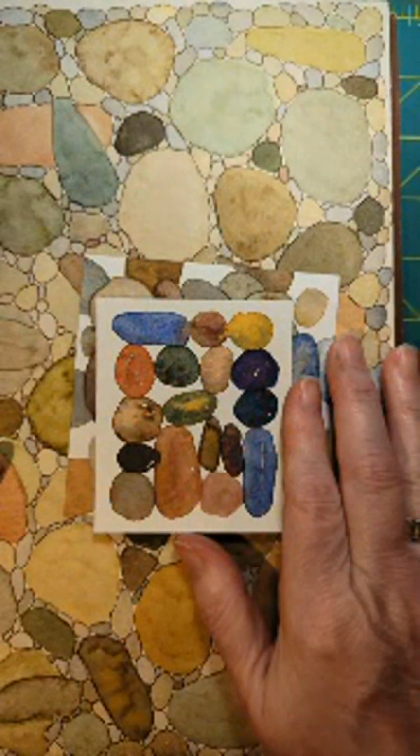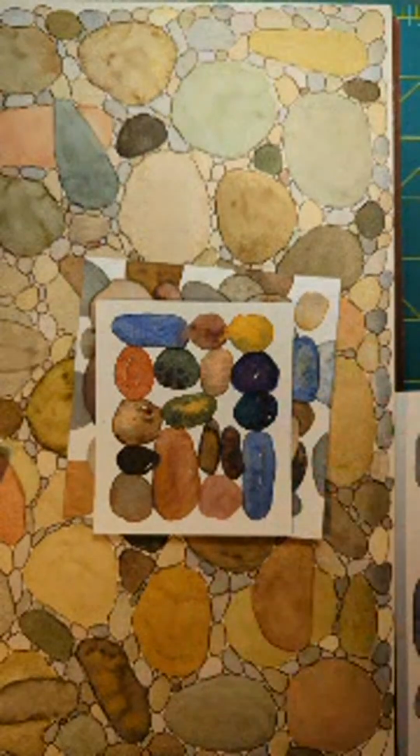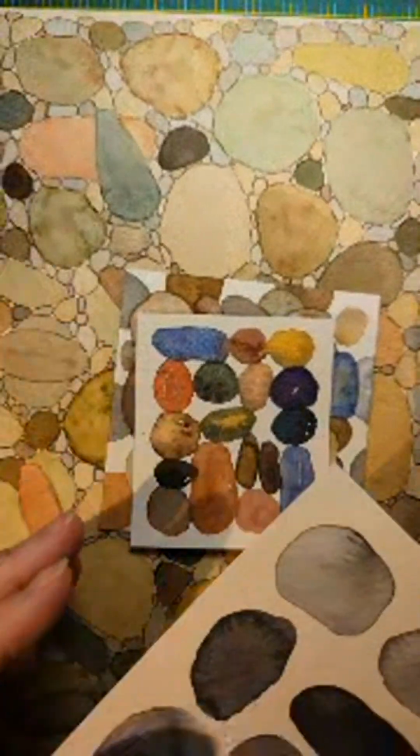you know, 18 by 12 or 12 by 9. That's a lot of watercolor paper to cover. Go ahead and just cut that stuff down and work smaller.